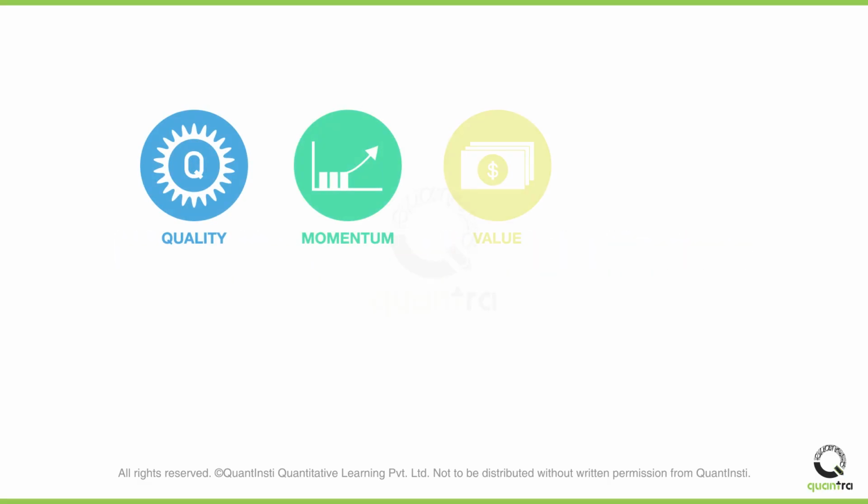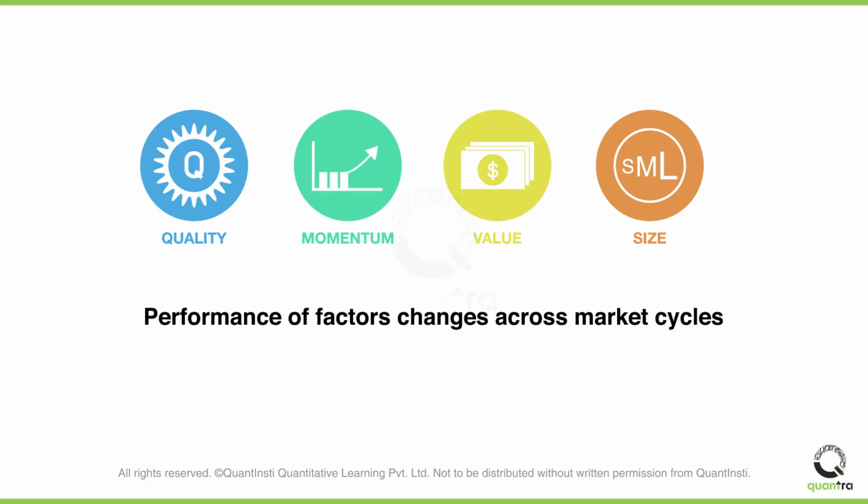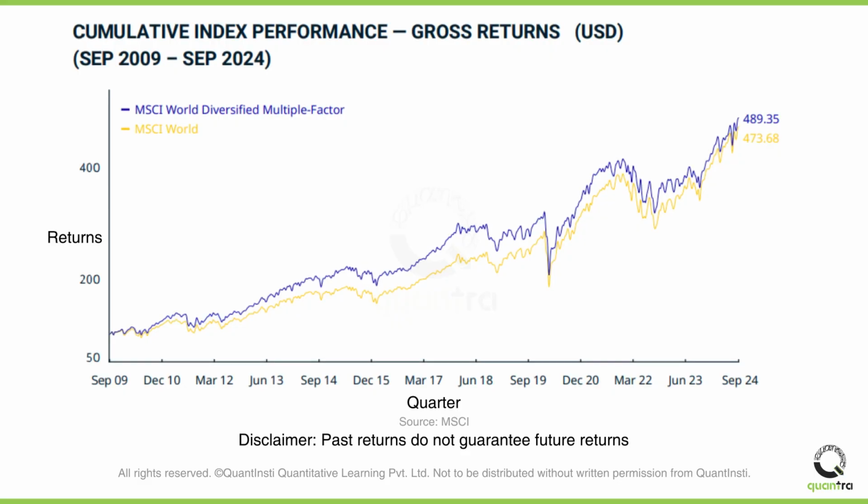Just a side note, the factors you see on screen are not the only factors. There are a number of factors that can drive returns of a security. And you don't need to restrict your trades to a single factor. And the thing is, different factors tend to perform differently in different market cycles. For example, momentum tends to outperform during bull markets. So by creating a diversified portfolio of multiple factors, you're reducing the risk associated with changes in performance in different market cycles. As you have already seen earlier in the video, research from MSCI shows that a multi-factor portfolio, where we combine multiple factors, has consistently given better returns than its benchmark.